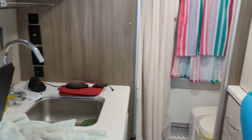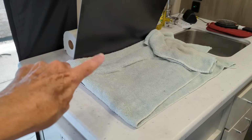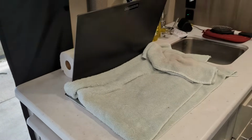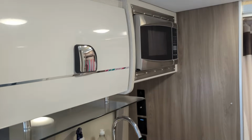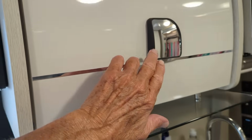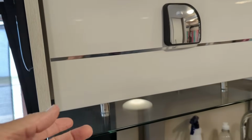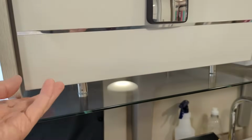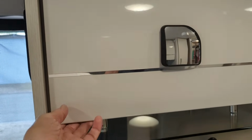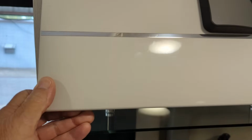Here's your entire kitchen on the left. That's a 2-burner cooktop. The reason there's a towel there is because that rattles when you drive down the highway, and that towel stops that crap, okay? You've got a small microwave there. Got a little storage here. I added this feature here. That's actually a mirror for your outside mirror on your vehicle, but I stuck it up there because I had some money to spend that they gave me at the RV dealership, and it was some coupons, so I used it up best I could.